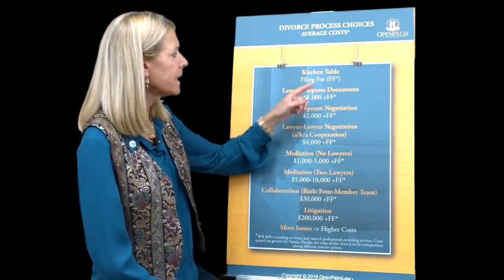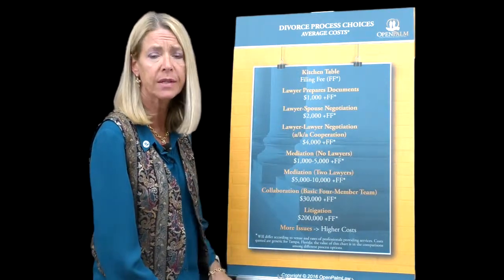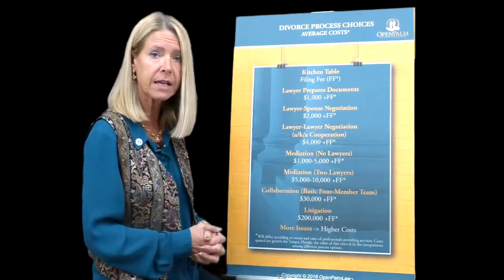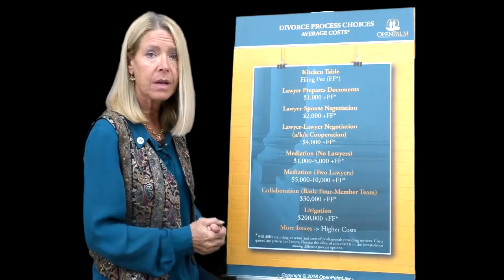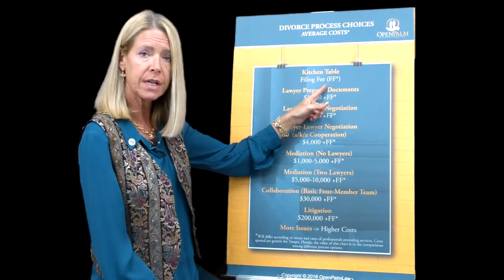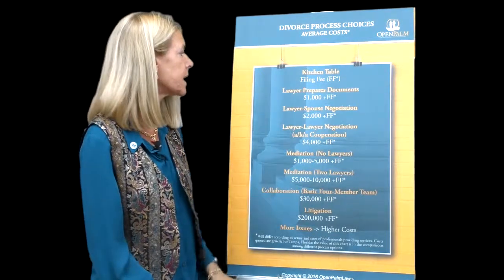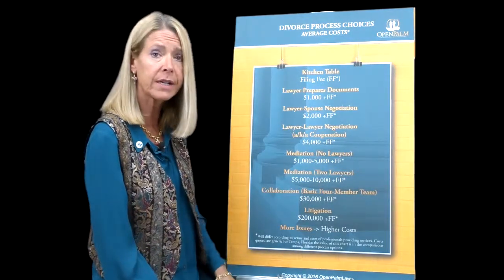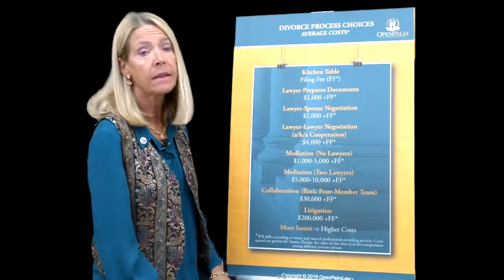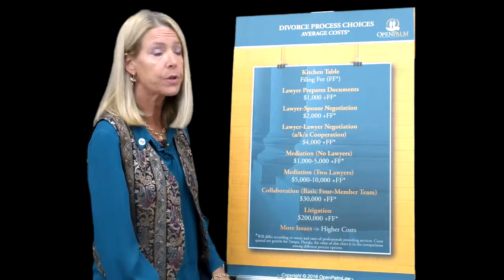So, kitchen table is the first divorce process I talk about. That's where the two clients sit together. They work things out at the kitchen table. They don't hire a lawyer, but they do have a filing fee. So whatever your filing fee is in your jurisdiction, that's what the cost will be. Here in Tampa, Florida, it's in the range of $430. That'll be your cost and your time spent negotiating with your spouse.